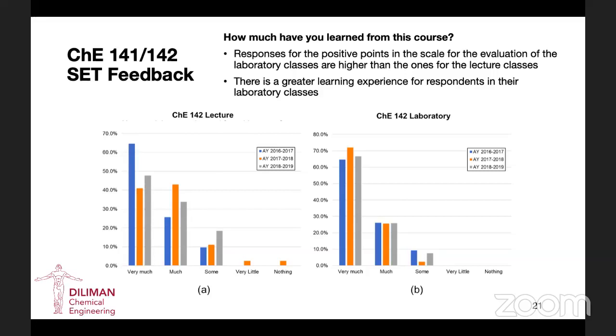This is the case because, since weekly consultations for the lab classes are more hands-on than the lecture, students are expected to respond better to that setup. Hence, the percentage of responses towards greater learning is higher for the lab classes.